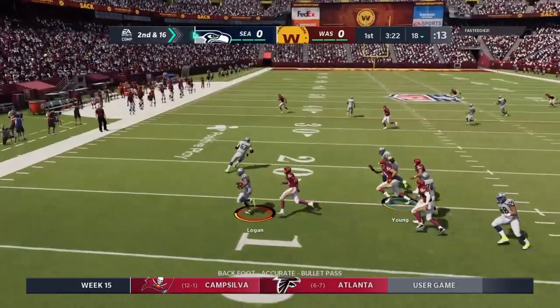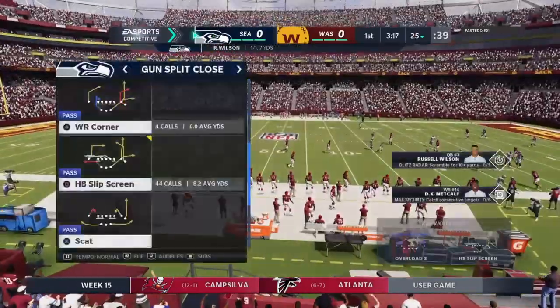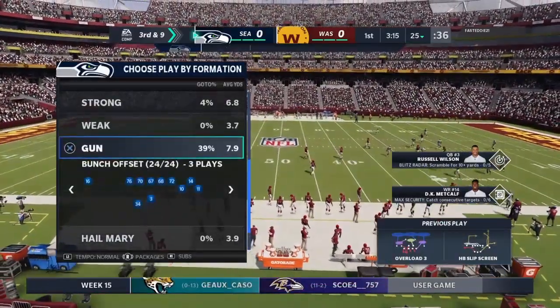After the sack on first down, Wilson. Now they set up the screen. That's complete. They get 7 there on the screen. It'll set up a third down.